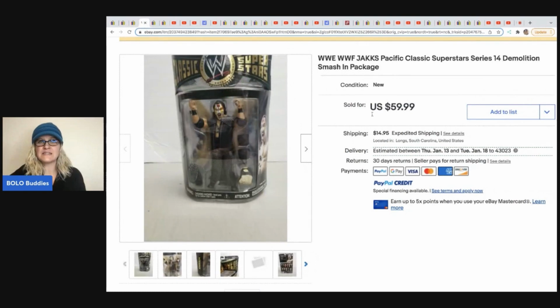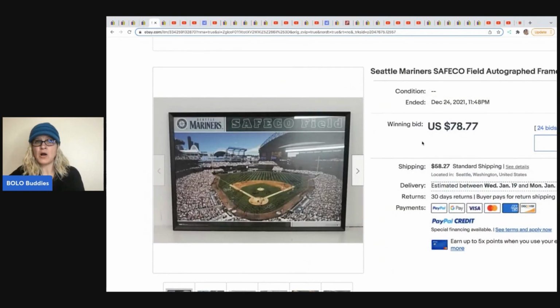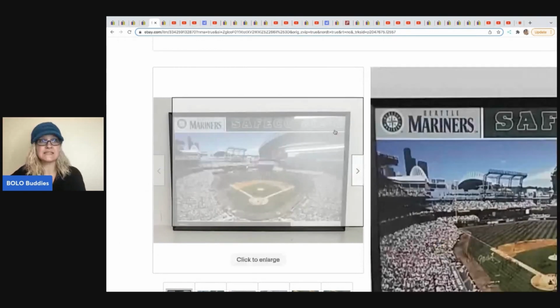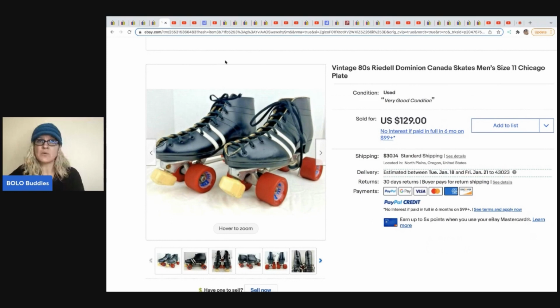The next item is this WWF Jakks Pacific action figure, and it sold for $59.99 plus shipping. This is a Seattle Mariners autographed framed poster, and this sold for $78.77 plus shipping.